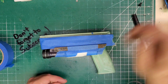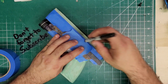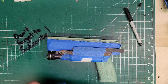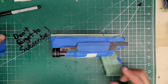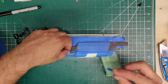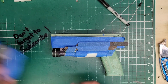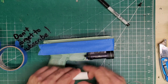And we still have the controls to block for, so we will do that as well. Let's see here. I don't like how this little bit is sticking up. That happens. I actually cut a piece specific to that, so I can go ahead and block that just a little bit further. There we go. And get the other side going.